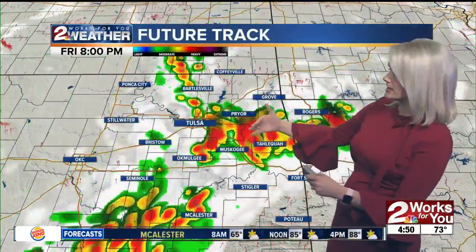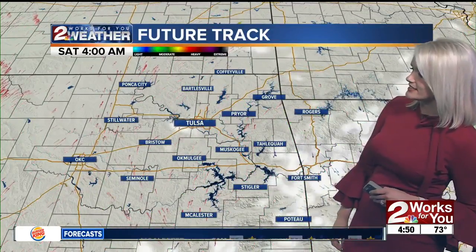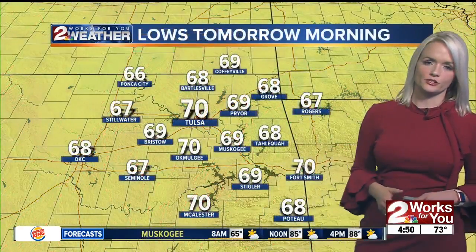Highs today are going to be on the warm side. We're actually going to be getting up to almost 90 degrees later on today. This model again showing these showers and storms then redeveloping as we head towards the evening by 8 to 9 p.m. and then making their way on out of here tomorrow morning.